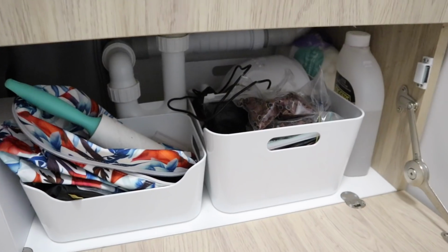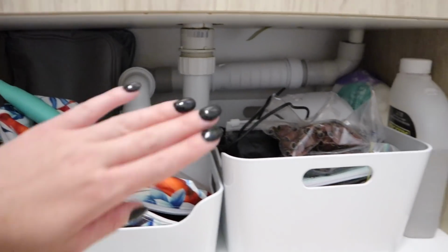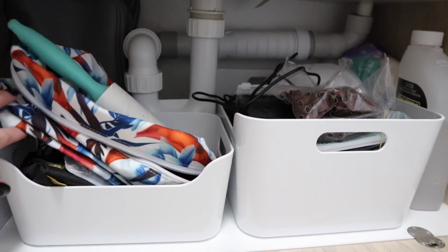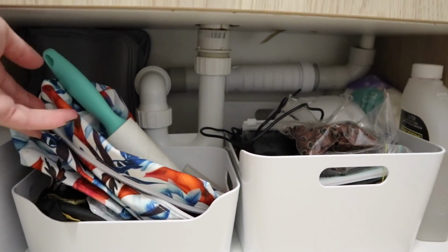Underneath I have some nail stuff in this big one. The other big one doesn't fit on this side because of all that piping, but I've got the big nail one, I've got my acetone, my little cotton buds. This little container is filled with my Invisalign case things, lint roller, and a couple of toiletries bags.